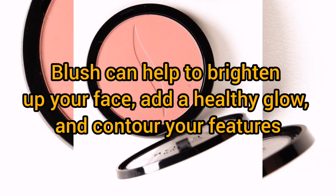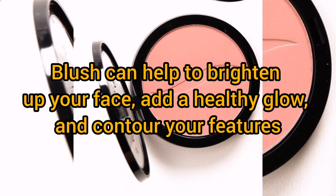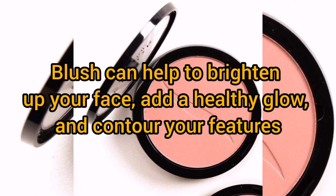Next thing is blusher. Blush can help to brighten up your face, add a healthy glow, and contour your features.